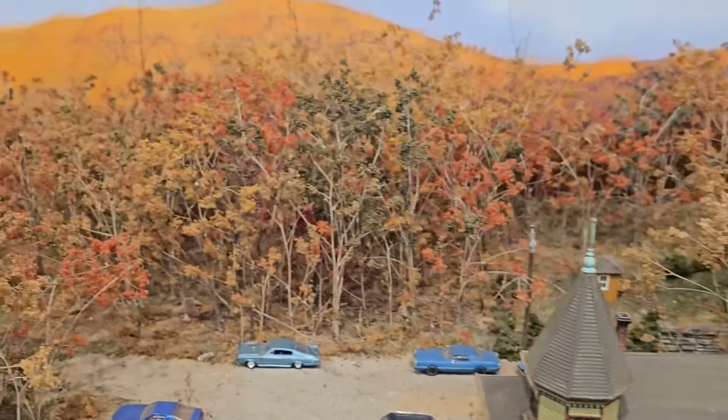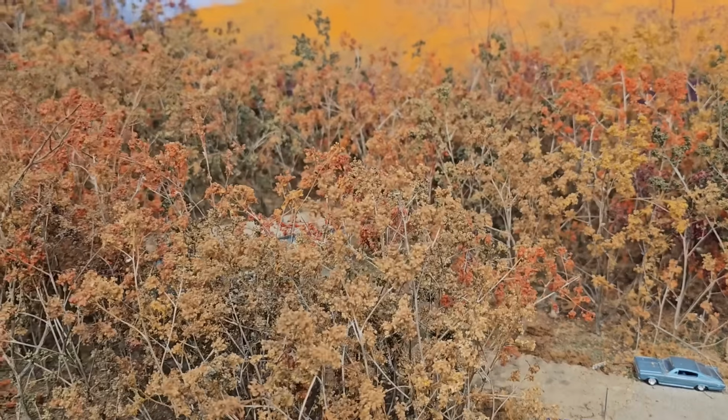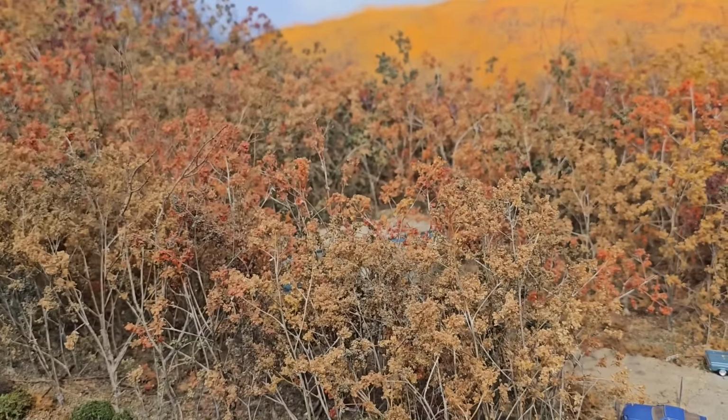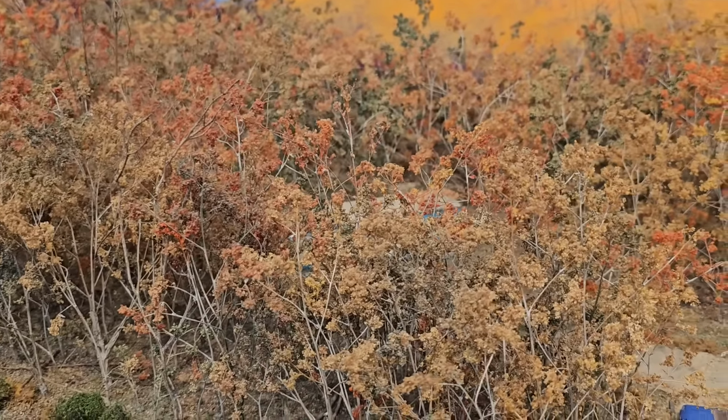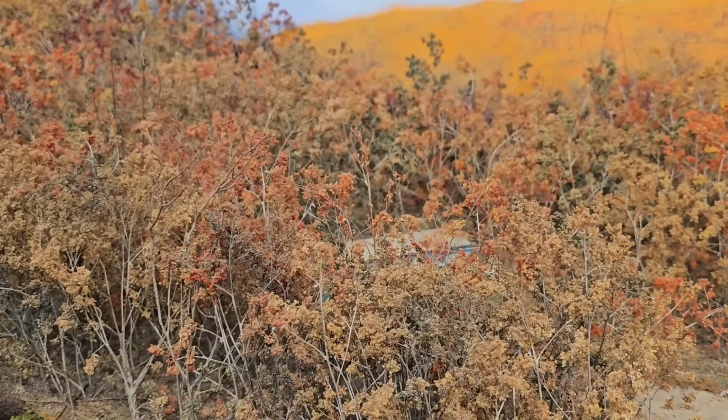Tell us how you did these trees. Is this goldenrod you harvested? No, that's Candy Tuft. Candy tuft, or peppergrass. Same thing. Where do you get it?